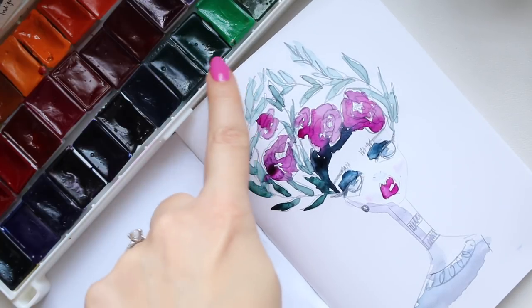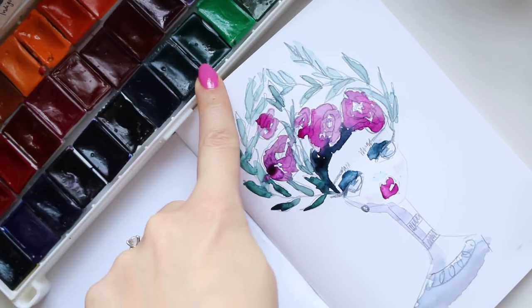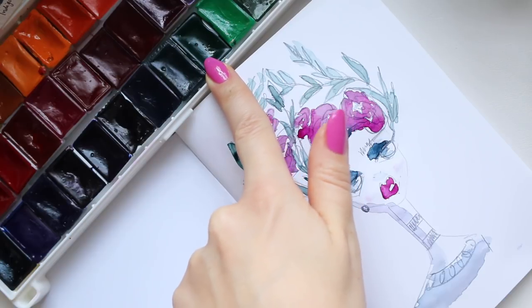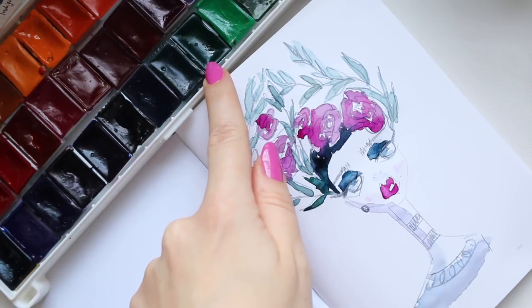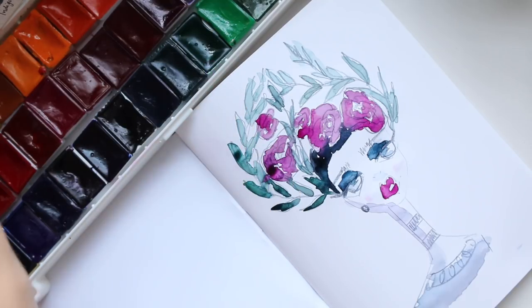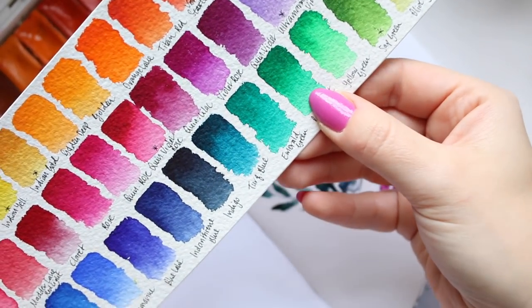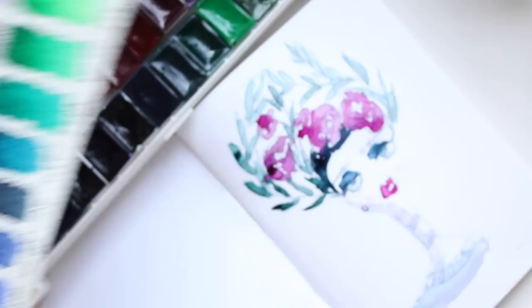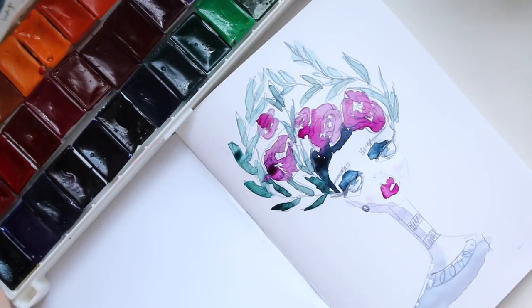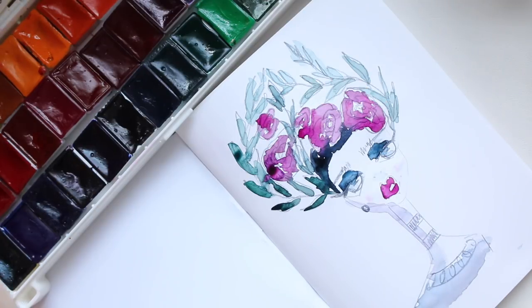Let's see, what's this color here? Is it the green light? Yes, I think it's the green light that I used with indigo. So the green light is this one. Muting it down with the indigo gave me this beautiful color here, and then I tried to change the tones by adding more water. That's essentially all I have done.